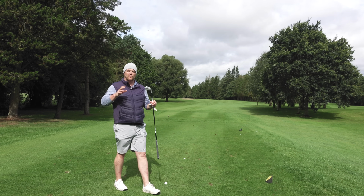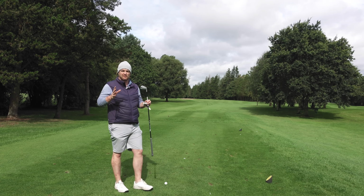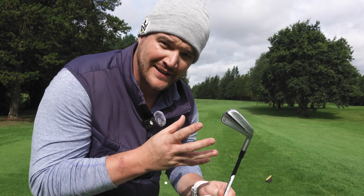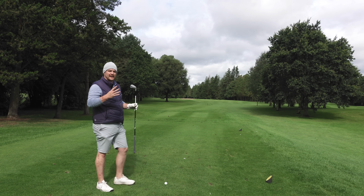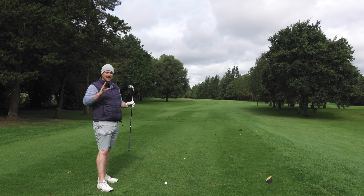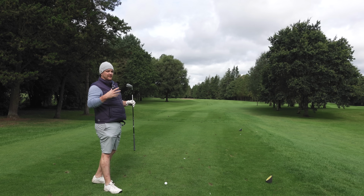But the reason you see this more and more on tour, I mean, just about every pro on tour has got something like this construction. And it's quite simple as to why. It brings finesse to the golf bag. When the driver is a bit of a risky play or it's not working, a fallback is a fairway wood.